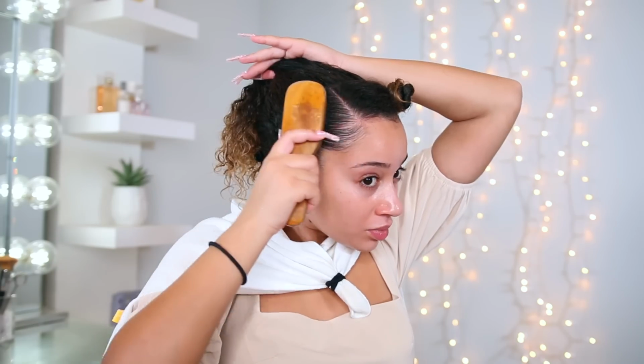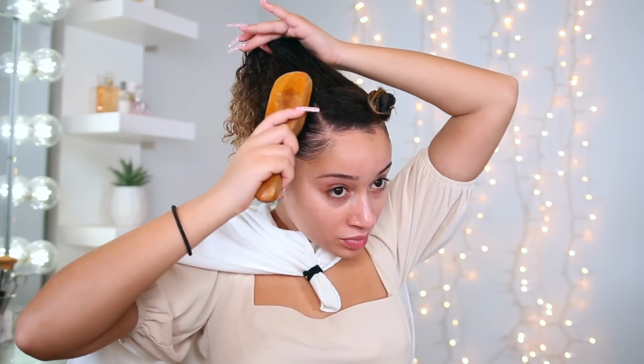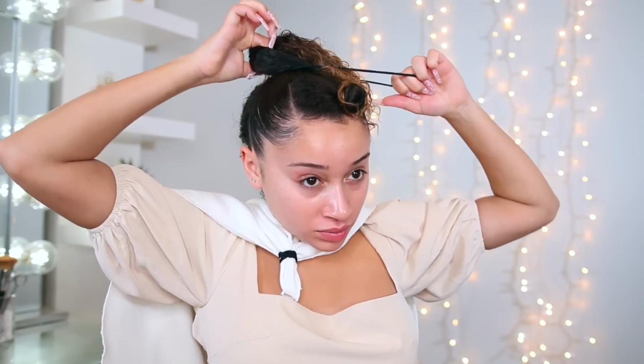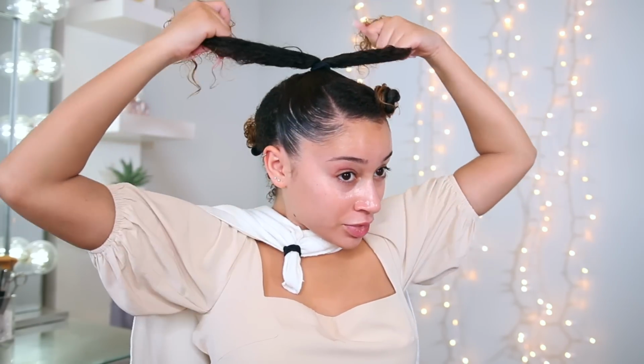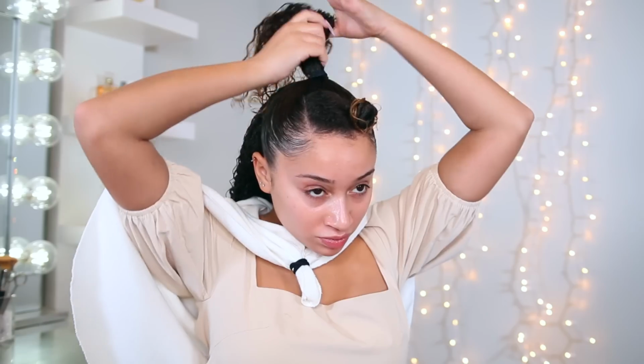I'm taking some edge control, really smooth down this top section. Woo! Did y'all just see that? And just taking my hair tie to secure everything. I'm gonna take the back down as well. I'm gonna style it with some gel, just kind of smooth it over.